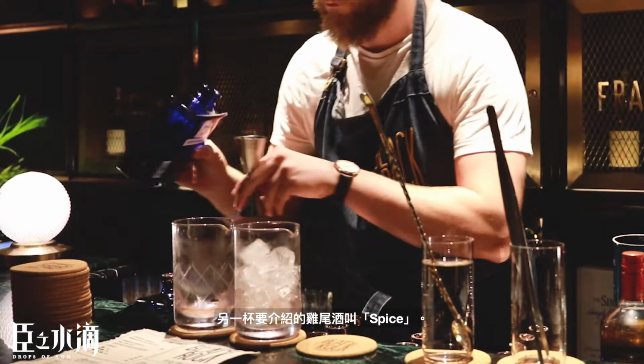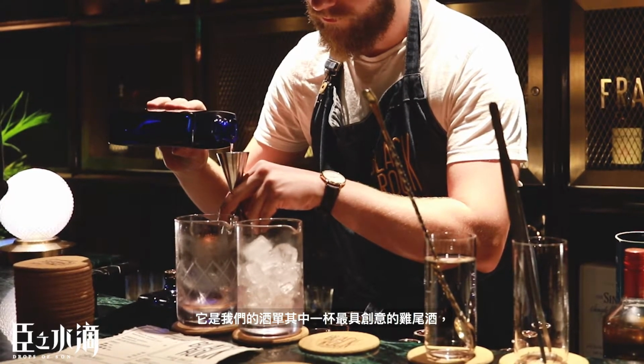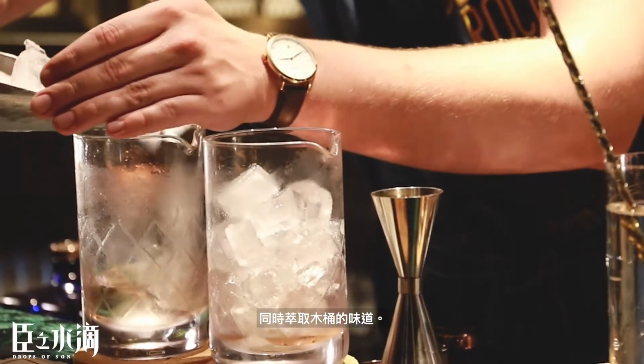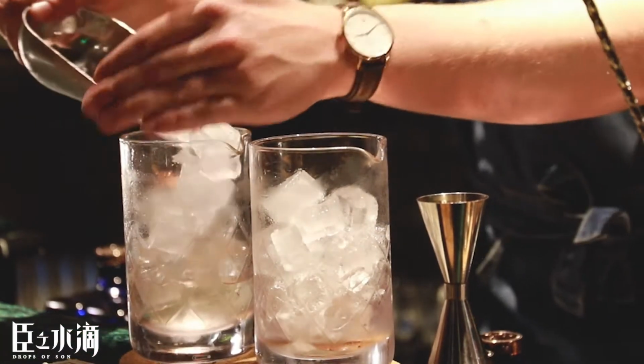So the next cocktail that we're going to do is called Spice, and Spice is quite an exciting drink. It's one that I would say has some of the most innovative techniques within the Black Rock menu. It's a twist on a Rob Roy, also a classic whiskey-based cocktail. But what we do is we redistill the Dalwhinnie. We redistill it in a rotary evaporator, which is a pressure still, to do two things. Basically to clarify one part of it, but also to extract what you could call the cask character. With the cask character, which is a liquid, we then turn it into an ice cube.